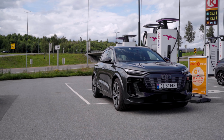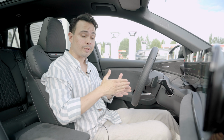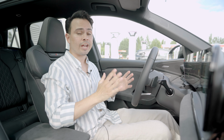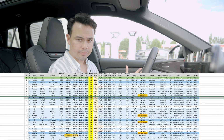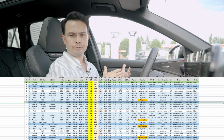So if we take the usable battery capacity of this car, which is 94.9 kilowatt hours, and divide it by the consumption, 23.3 kilowatt hours per 100 kilometers, and then subtract 3% for heat loss and charging losses, that gives us a theoretical range under today's conditions of 395 kilometers.